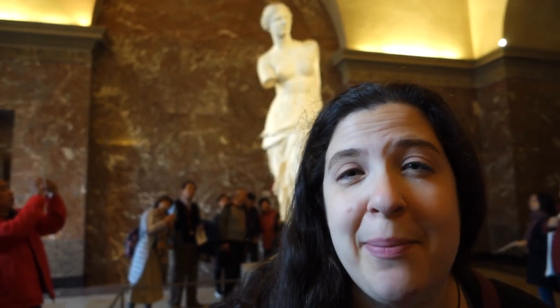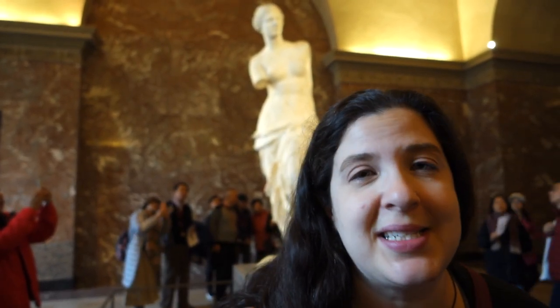Probably the second most popular thing to see at the Louvre is the Venus de Milo statue. There's no line, but there's still a crowd of people around it.